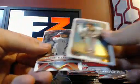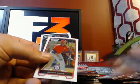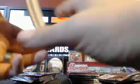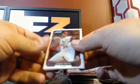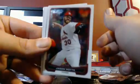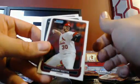Ryan Vogelsong, and we got a die cut. Jacoby Ellsbury for the Red Sox. And that's not numbered. Legends in the making. Jacoby Ellsbury. Wander Ramos. Brian Humphries. I am a sucker for inserts and parallels, man. Ever since I've been on COMC, it really makes me appreciate it. I suggest that to everybody. Keeps you from just looking at the hits. If you just look at hits, man, this hobby can become very depressing.